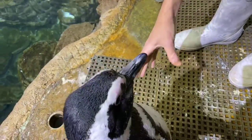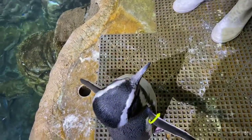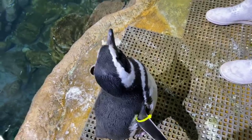If you look at their body shape, this is what we call fusiform. So you're round in the middle, tapered at the head, tapered at the tail. Basically, it's kind of like a football. A football is aerodynamic. A penguin is what we call hydrodynamic because they're spending all that time in the water.